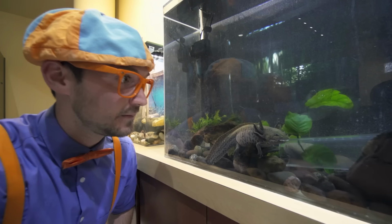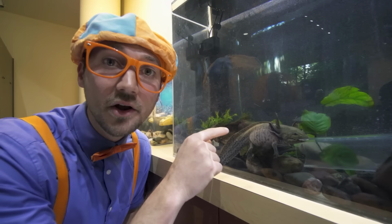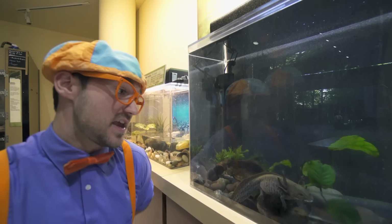But the cool thing about axolotls is if they lose a limb like their arm, then from there, they can regrow it back.